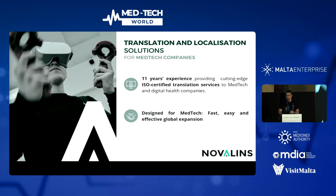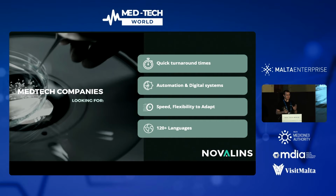Now, a few similar trends that we've noticed across different MedTech companies is that they want quick turnaround times. So when they send us a document or an application or a website to be translated, they want it back as fast as possible to be able to expand as quickly as possible across the world.